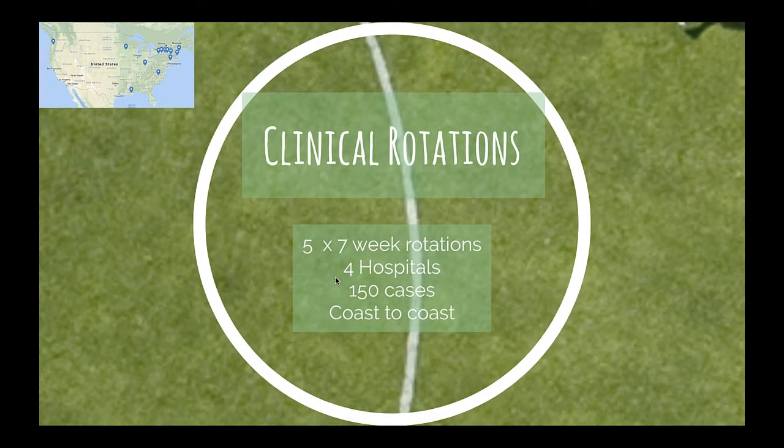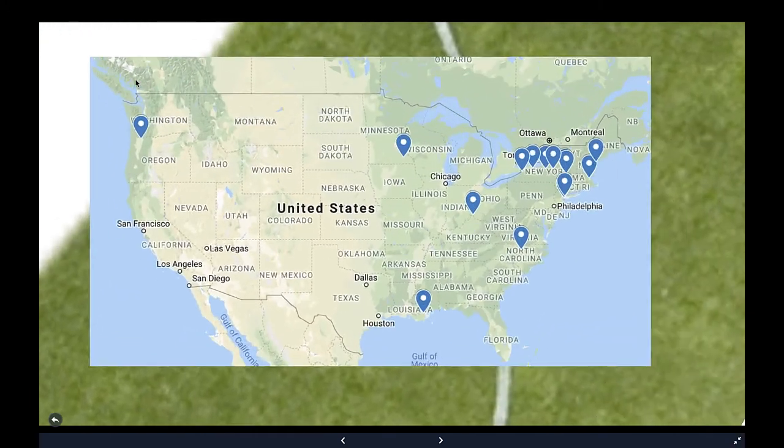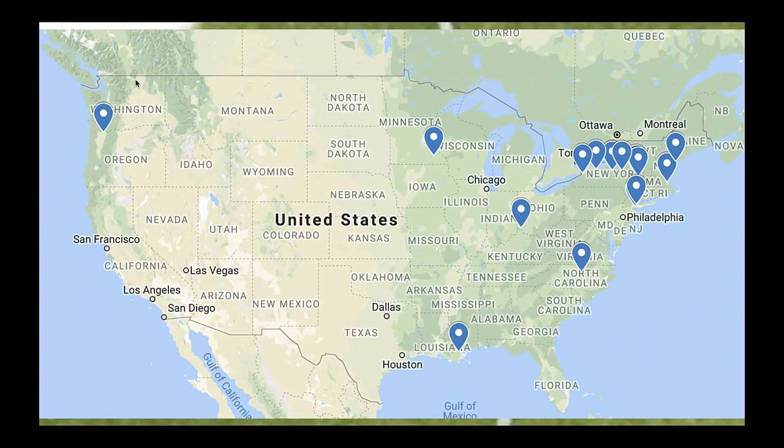And of course, the education is supported by rigorous clinical rotations. We have 5 7-week rotations, and you must rotate through at least 4 different hospitals as you're doing your education. At the moment, these dots represent where our clinical affiliates are across the United States.